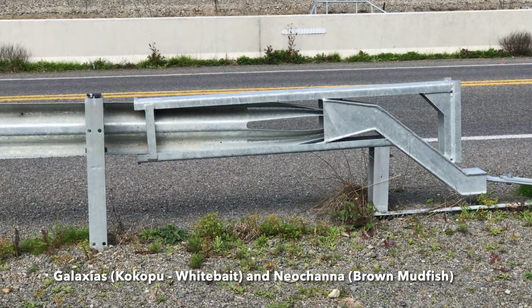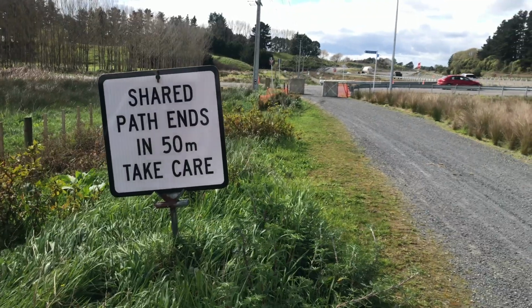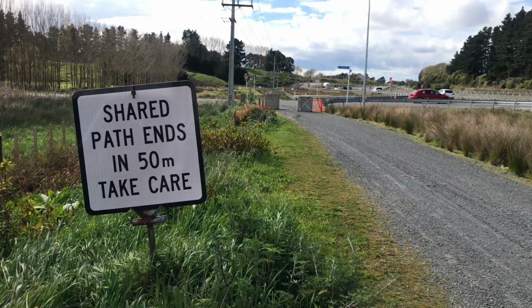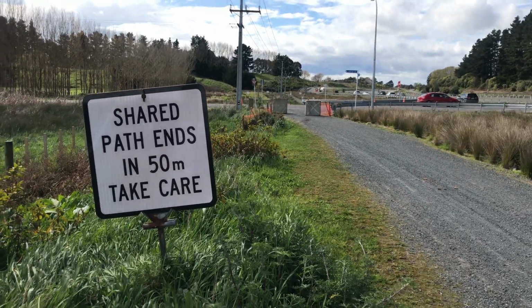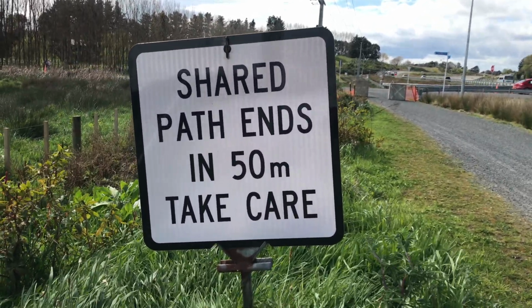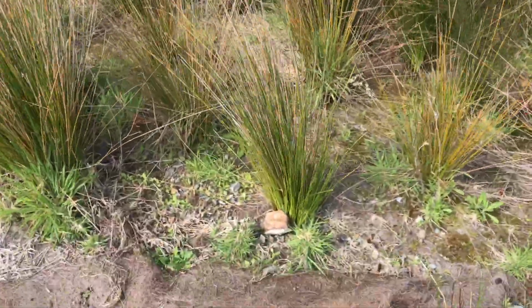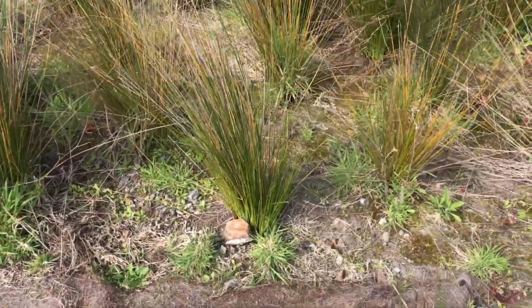This area has native fish living in it. I think these might be what people call whitebait. I'm not quite certain, but there are native fish, and they don't want the fish to be affected. So during the construction of the whole project, they're very careful to control the drainage.